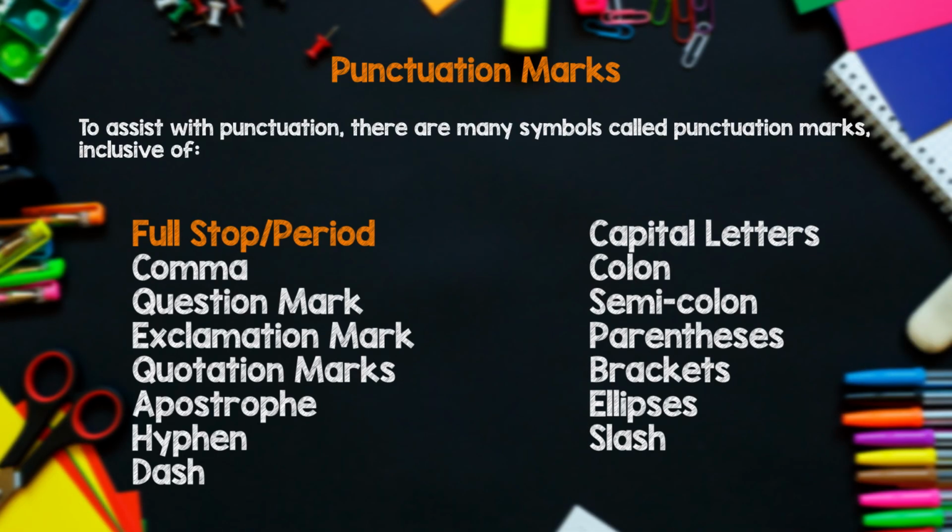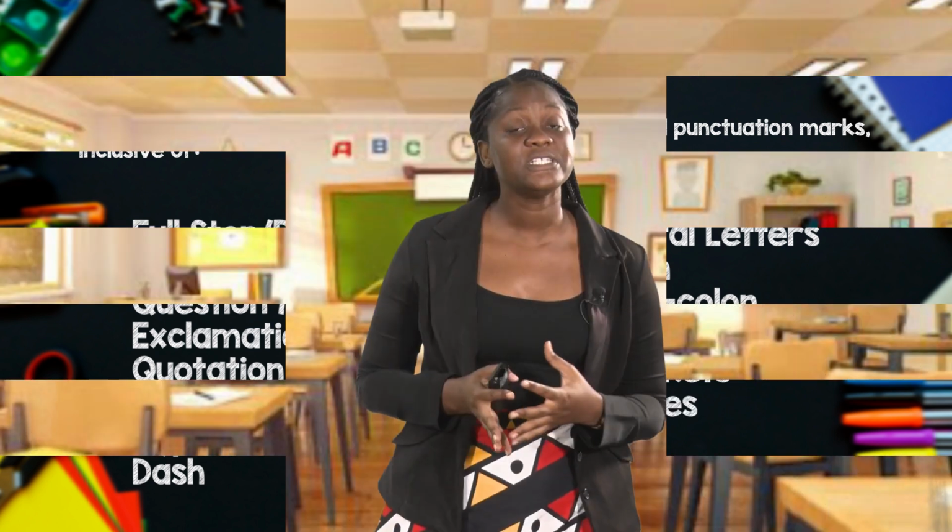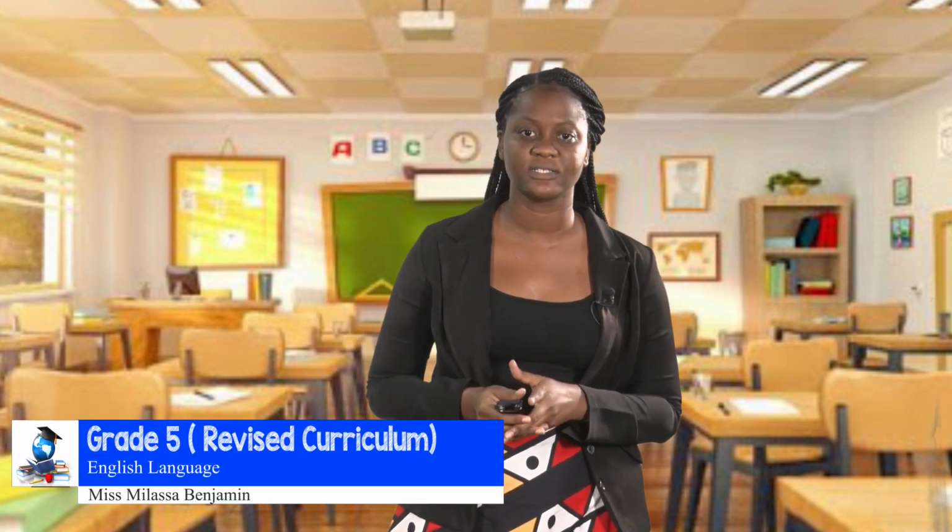To assist with punctuation, there are many symbols called punctuation marks, inclusive of full stop, comma, question mark, exclamation mark, quotation marks, apostrophe, hyphen, dash, capital letters, colon, semicolon, parentheses, brackets, ellipsis, and the slash. So today, we will be zooming in on 5 of those punctuation marks.